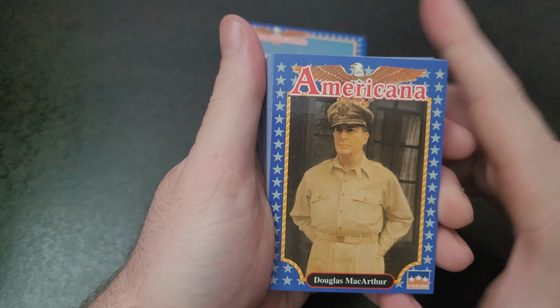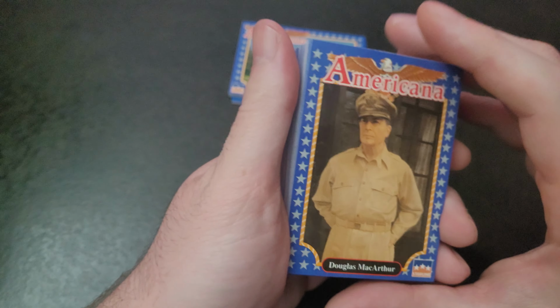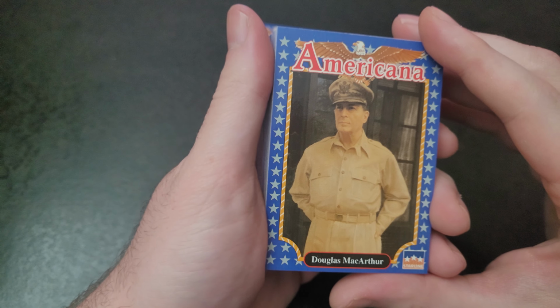Not too old, but this is very cheap too. I think I got the 6 packs here. I think it was about $8 or $10, so it's really not that expensive of a set.